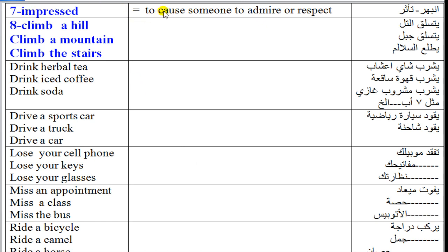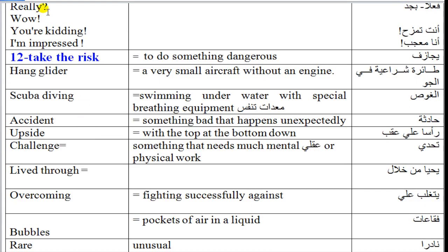7. Impressed, to cause someone to admire or respect. 8. Exercise 8, Unit 10, Interchange 1. Climb a hill, climb a mountain, climb the stairs. Drink herbal tea, drink iced coffee, drink soda. Drive a sports car, drive a truck, drive a car. Lose your cell phone, lose your keys, lose your glasses. Miss an appointment, miss a class, miss the bus. Ride a bicycle, ride a camel, ride a horse. Really? Wow, you're kidding. I'm impressed.